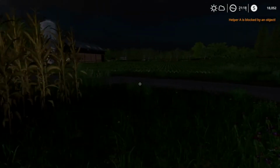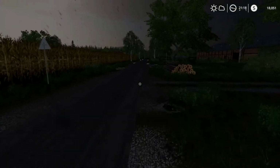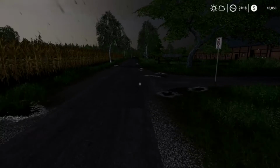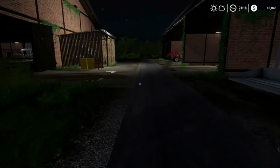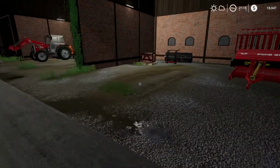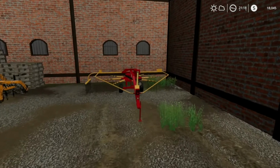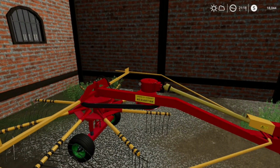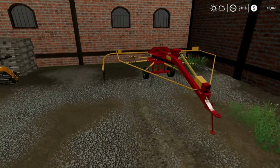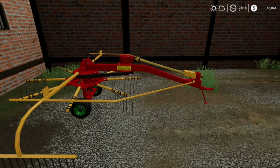So, you know what, guys? I did a couple things. I should say I did not do a couple things. I was going to go ahead and show you the Windrower that we ended up getting here. There it is. This is another Windrower. I don't remember if Taz brought this up to me or if this is a polycount one. I do not remember off the top of my head.